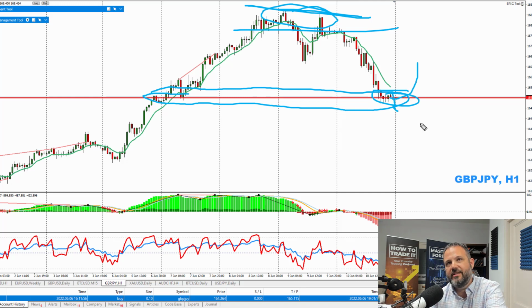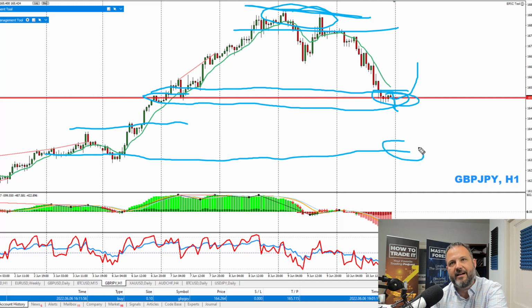But I'm not going to do it until I get a price action candle, which is like a bullish engulfing candle. And then there's another level down here and maybe a level down here. So I've got a couple key levels we're drawing in. So just go through and do your levels. Understand how supply and demand works, and then look for your trade.